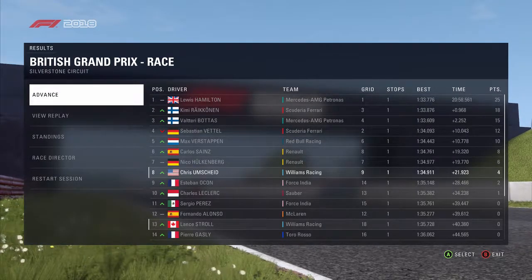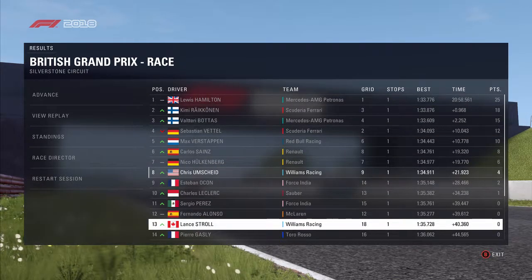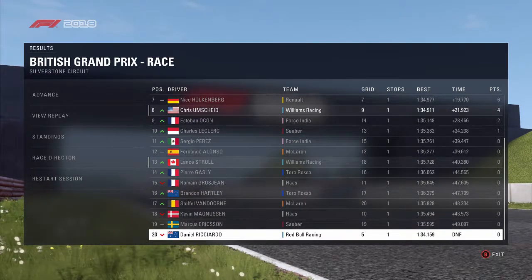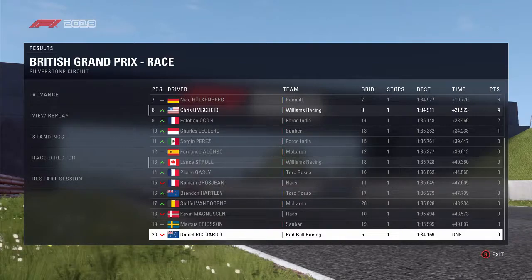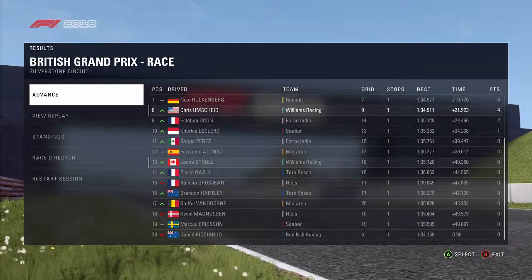But let's go back to the finishing order real fast. So you see me in 8th and Lance in 13th. Good for both of us. Van Dorn is only in 17th, so that's good for us. And Ricciardo had that trouble on the last lap and went from probably anywhere from 3rd or 5th to last. Anyways, guys, let's see what the media questions are and what our staff says.